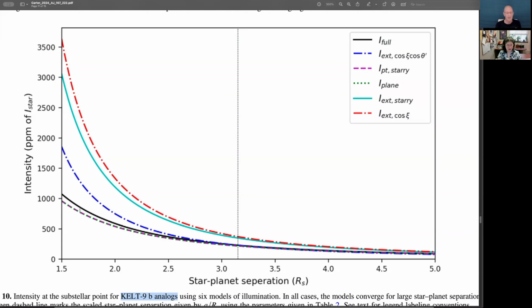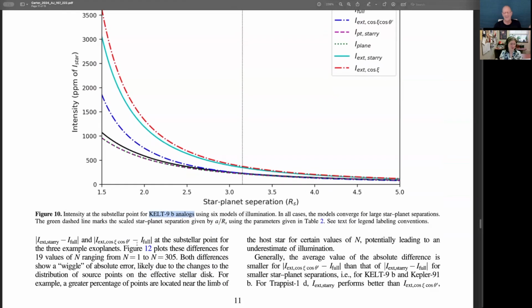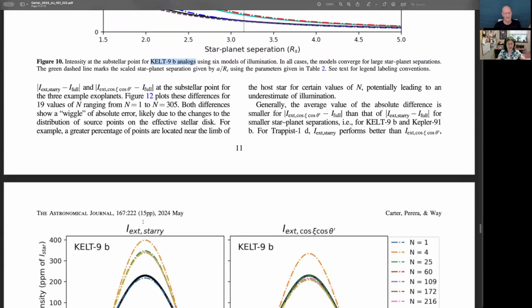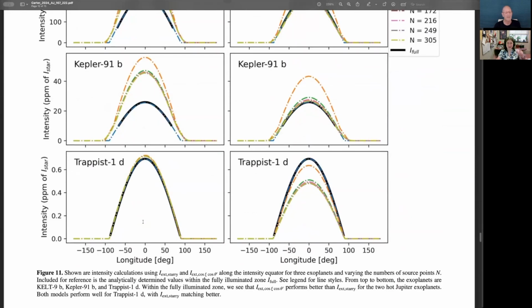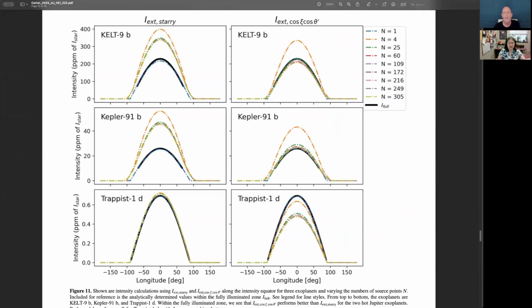All right. So the next big thing to talk about is what happens when you vary n, the number of source points. We've got two figures that look at that. The first one is going to be figure 11. We're going to look at all three planets at once, which means we're not going to use intensity maps because that would be too much. So we're going to look along that intensity equator because everything's symmetric according to cosine gamma prime anyway. Now, on the left, we have the extended source using starry. And on the right, for all three planets, we have the extended source using equation 11.